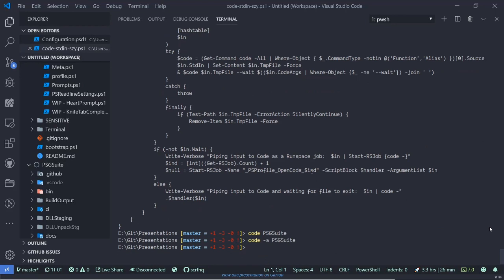Is there a way to configure that for a different Chef Repo name? Not currently, but I can definitely add that. That would be something good to have in a PSProfile setting, like a Chef Repo folder name or path even. Okay. Yeah, I don't use Chef, but I can foresee that being useful to someone for sure.